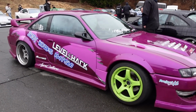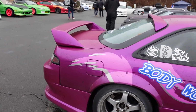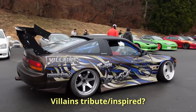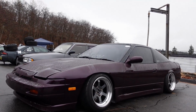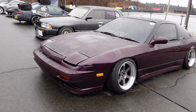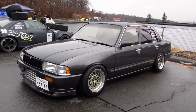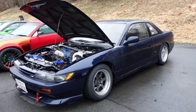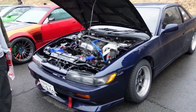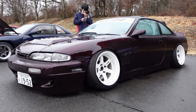More Works. Just such a good color, that fuchsia. So good. Another clean stock bodied low on TE37Vs. Zenki bumpers are making a comeback. And then a taxi. Looks like our ITV buddy survived the day. So cool. Follow this guy on the grams. It's a Zenki again. Man, I keep going to Zenkis.